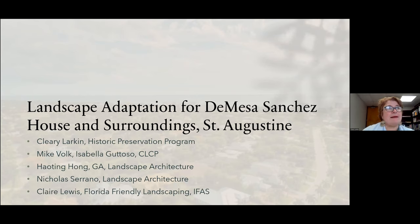So the landscape adaptation for de Mesa-Sánchez House and surroundings is a project that we have started this past year in St. Augustine. This is a partnership between our historic preservation program, the Center for Landscape Conservation and Planning, the Landscape Architecture Department, and the Florida Friendly Landscaping Program over in IFAS.